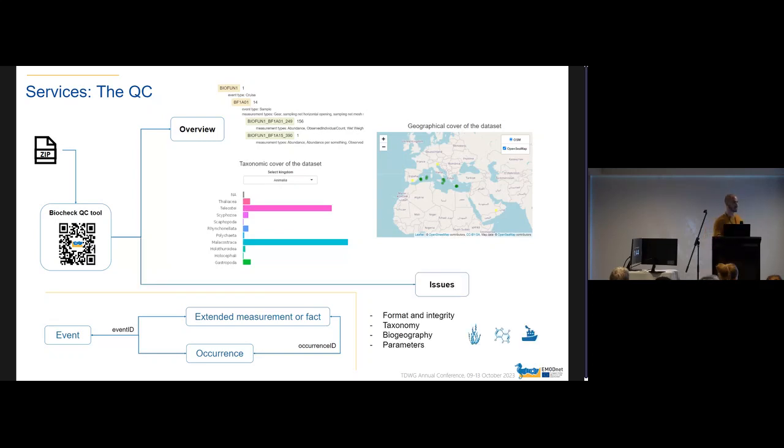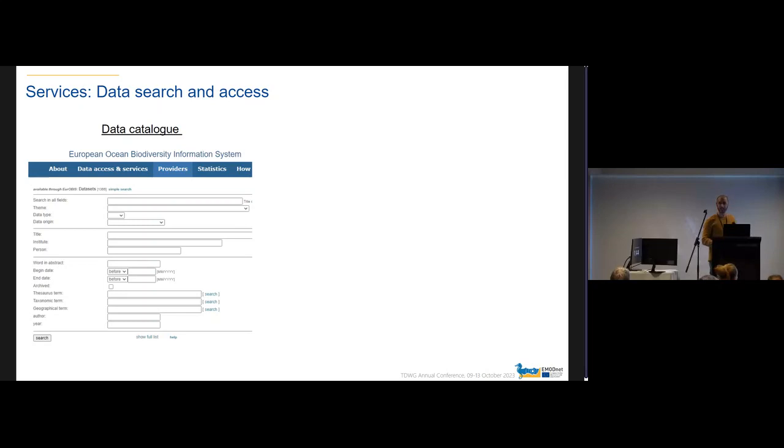Also, the second service is highlighting issues. It has more than 50 quality checks that check on many different things: the format of the data sets, the integrity between all the three tables. Of course, the taxonomy runs a number of checks that mix the biogeography with the taxonomy. And of course, the parameters. For example, it checks that the units correspond to the parameters that are being documented, or that the URIs are resolvable.